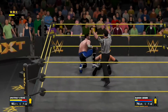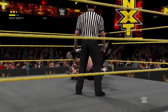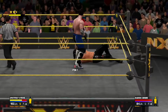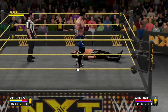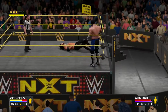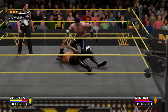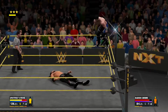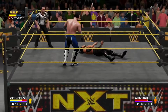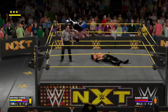Gets Corbin up. Corbin's had a little bit of time to recover, but Steve's right back on the attack, throwing him into the stairs. Now picking him up again. Into the stairs one more time. This is a little ridiculous. Steve's just, finally he sends him back into the ring. There he goes. Following suit, trying to stay on the attack.